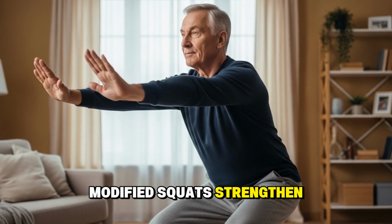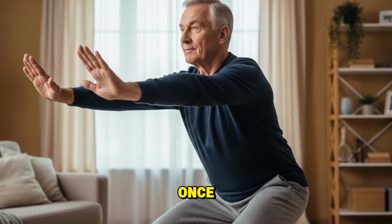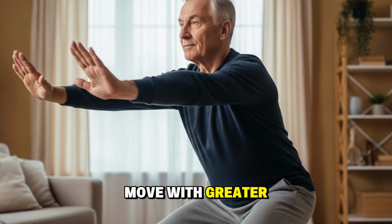Modified squats strengthen your thighs, glutes, hamstrings, and core all at once. They improve your ability to walk faster, climb stairs, and move with greater control.